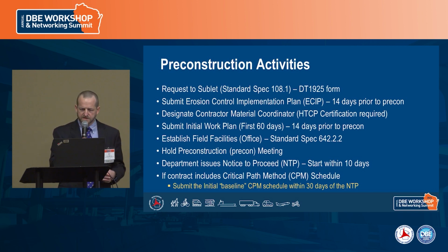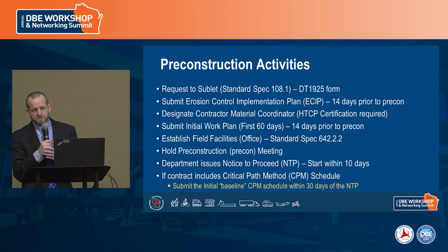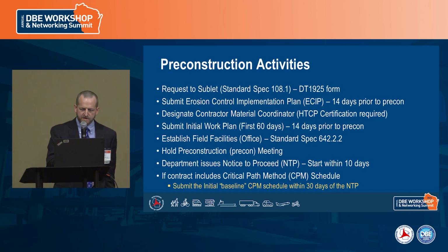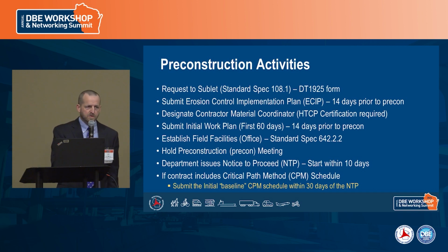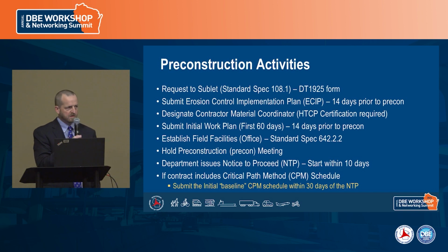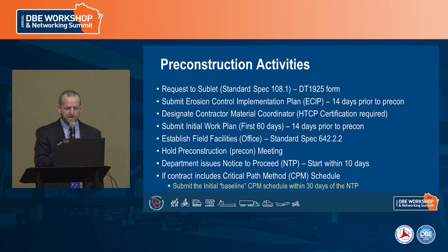the entire project. And there's some different specifications related to scheduling in our contracts, depending on which type of project it is, the complexity. It may have a critical path method schedule requirement using Primavera P6 software. You're only going to see those on our major and mega projects, typically, or some of our larger 3R projects. But it is something to be aware of. There is some expertise needed there to use that software and put it in place.